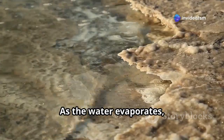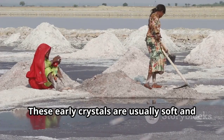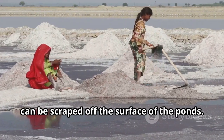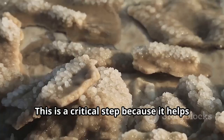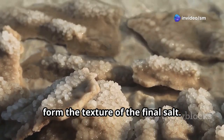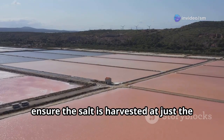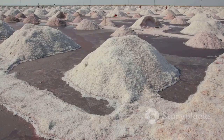As the water evaporates, the salt begins to crystallize. These early crystals are usually soft and can be scraped off the surface of the ponds. This is a critical step because it helps form the texture of the final salt. Workers carefully monitor the ponds to ensure the salt is harvested at just the right time.